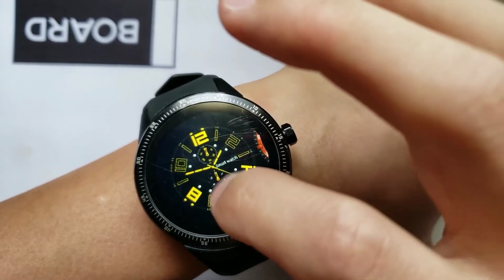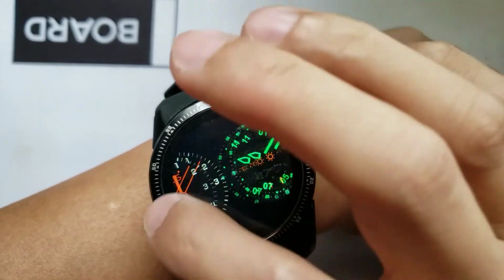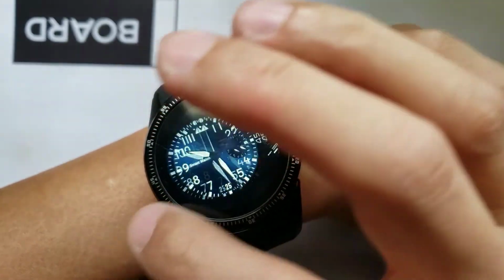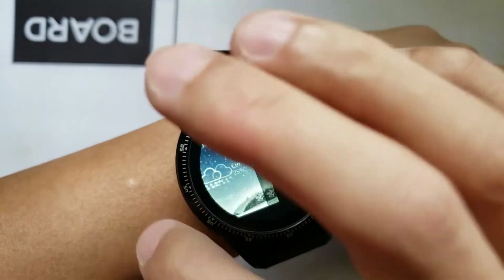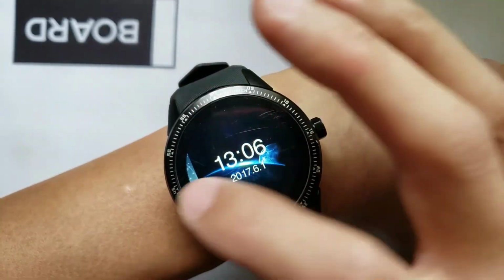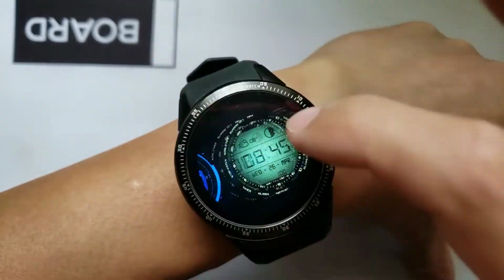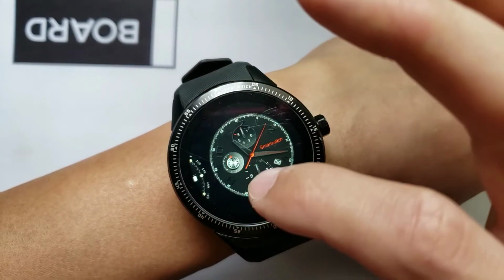Now you want to long press on the home watch face. And now you can start browsing through its watch faces, which comes with quite a bit of watch faces here. So I am quite impressed with the way that they did this. And some really cool ones as well. But it doesn't seem like you have an option to install more, as there's no plus button at the end on either end. So that could be a drawback if you like installing new watch faces.